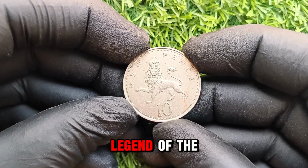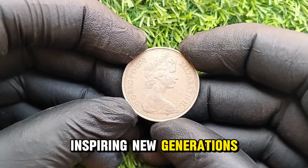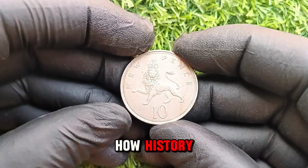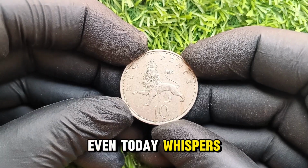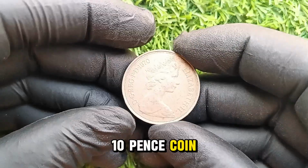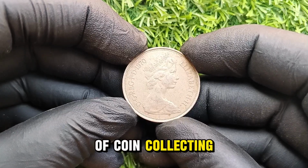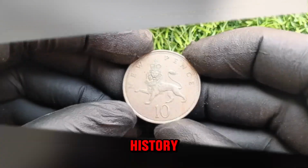Since then, the legend of the 1970, 10-pence coin has continued to grow, inspiring new generations of collectors to search for hidden treasures among old proof sets and forgotten estates. It has become a symbol of how history, craftsmanship, and luck can merge to create extraordinary value. Even today, whispers persist that there may still be undiscovered examples of the 1970, 10-pence coin lying unnoticed in private collections, waiting for their moment to shine. For those who cherish the art of coin collecting, the hunt for this elusive treasure remains one of the most thrilling pursuits in modern numismatic history.